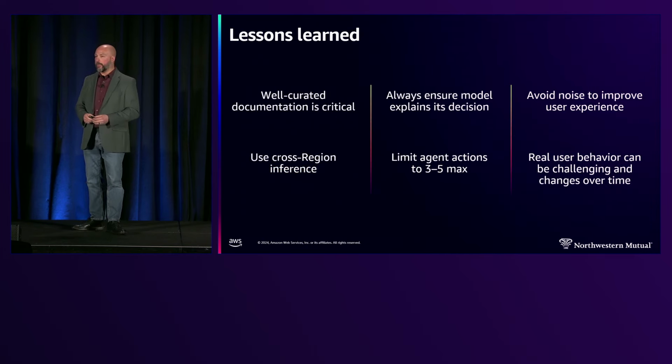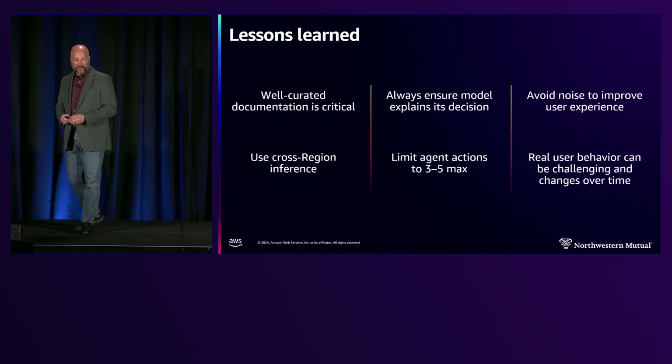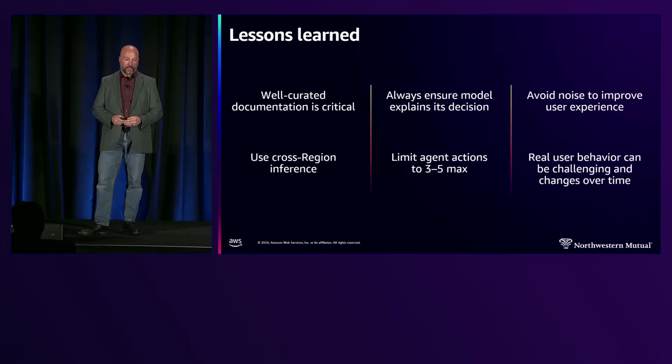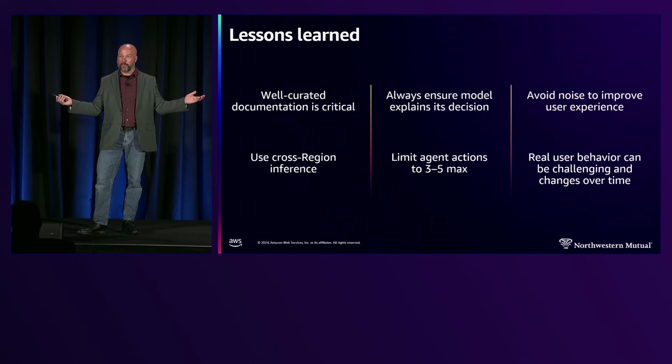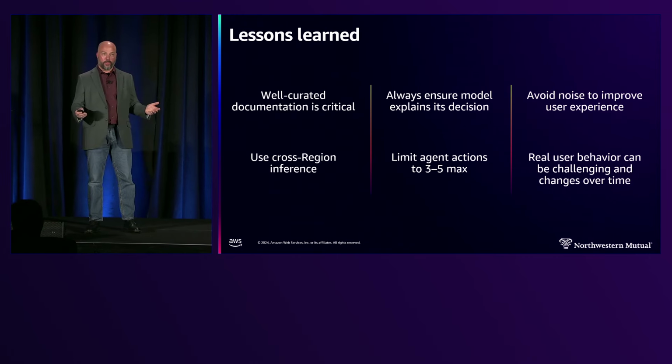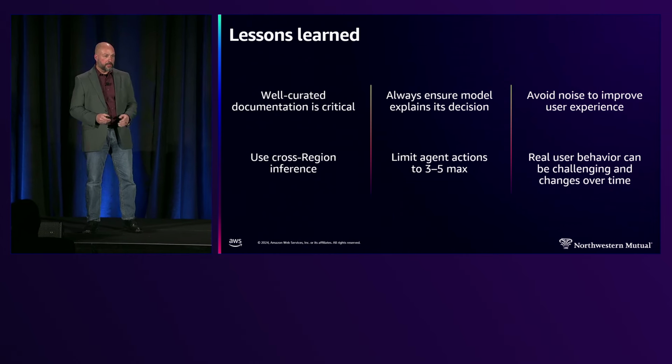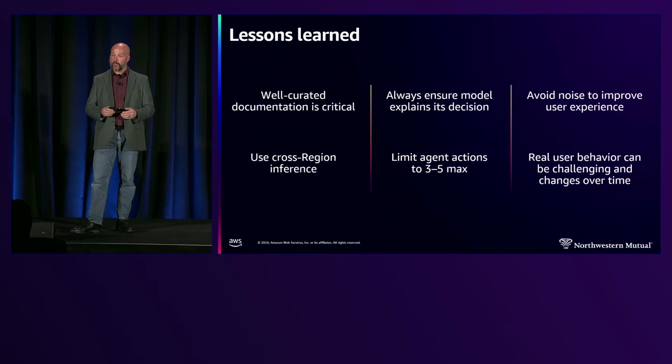We learned a lot of lessons since we've been doing this. It always comes back to the data, and GenAI is not any different. You have to have well-curated documentation. Otherwise, your knowledge bases are not going to work very well. It still holds true. Garbage in, garbage out. Cross-region inference, there is no excuse not to use that from the start. All you need is a different inference profile ID, and you're off to the races. You got multiple regions, and it adds so much stability.